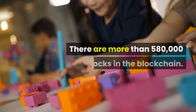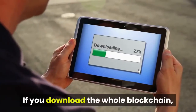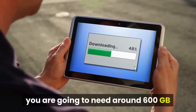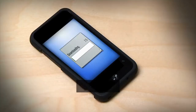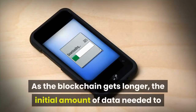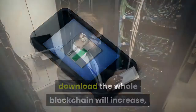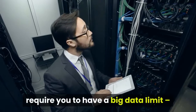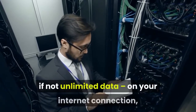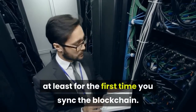There are more than 580,000 blocks in the blockchain. If you download the whole blockchain, you are going to need around 600 gigabytes of data on your connection to do it. As the blockchain gets longer, the initial amount of data needed to download the whole blockchain will increase. Given this information, running a full Bitcoin node will require you to have a big data limit, if not unlimited data, on your internet connection, at least for the first time you sync the blockchain.